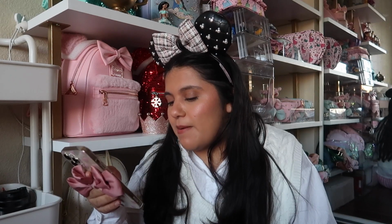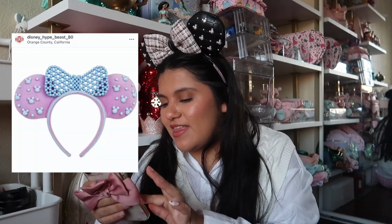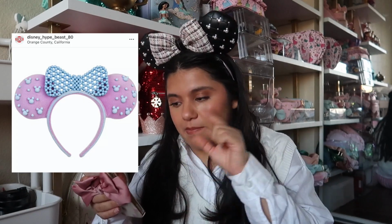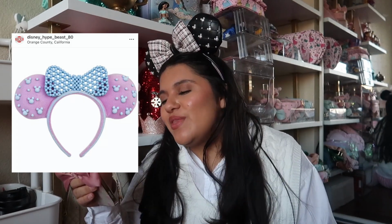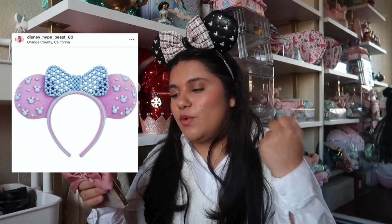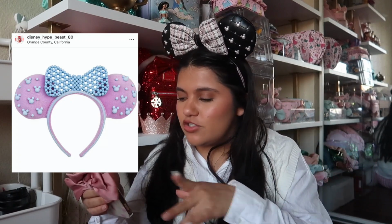Moving on to some Disney ears that they released in the month of January. They actually released quite a bit. So the first pair are these pink, I think they're velvet, or I don't know, maybe fake leather with light blue beaded Mickeys, and the bow is also like a beaded bow, which the overall look of these ears is cute, but I don't know that I would necessarily love these just as they are, so that's why I'm gonna be passing these ears. The way that I would like them more is if they removed the bow completely and finished off the pattern that they started on the ears just all over. That would be so much cuter, I think, and I would definitely buy those.